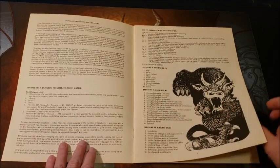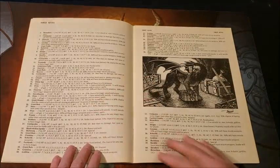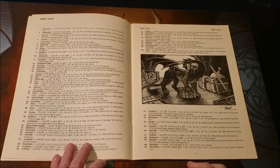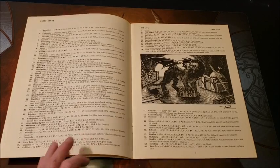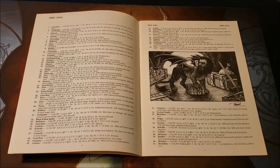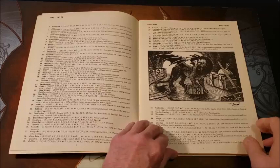I used the heck out of this book. This was carried with me all the time, especially if I was caught unprepared for a game for whatever reason, or our dungeon master dropped out at the last minute, or a game just popped up. I would keep this guy with me, so I'd always have some means to do it.